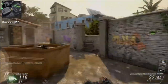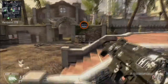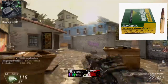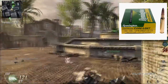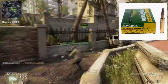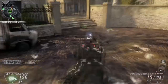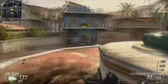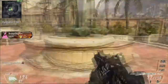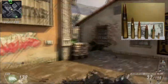And then another round that's very, very similar to that, 30-06, which both of these are close to the 7.62 by 54, which is a Russian round. 30-06 is used in things like the BAR. I believe the M1 Garand uses it, but you'll be seeing pictures of like the 30-06, 308.